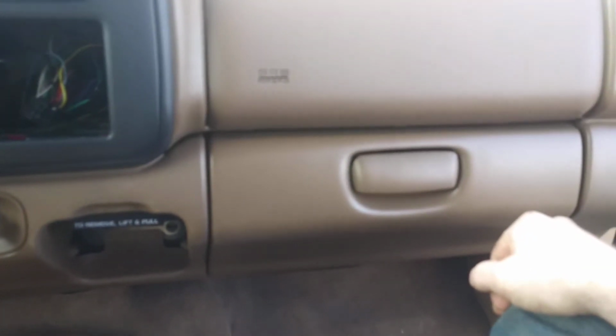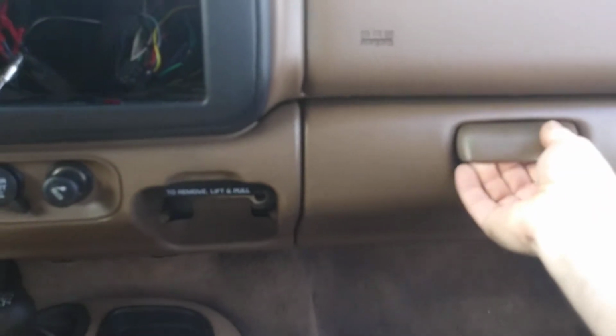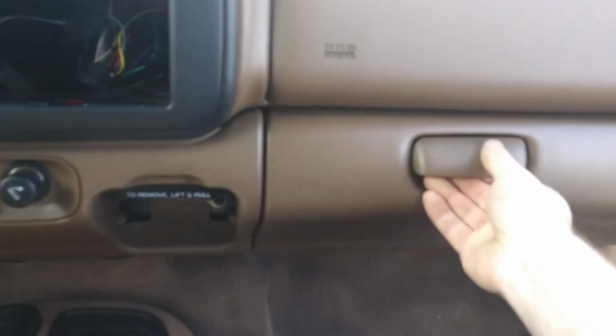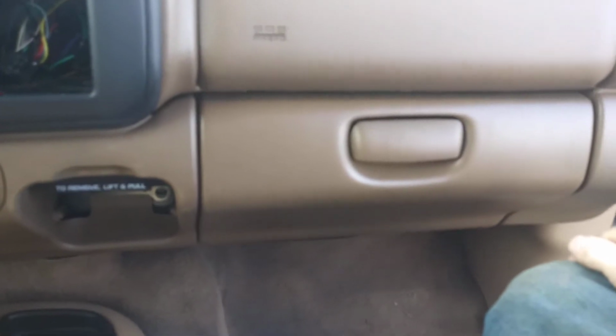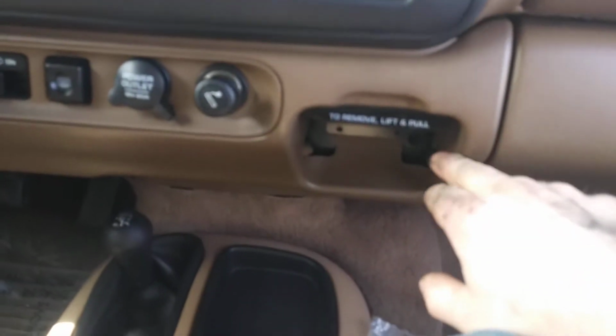I don't know if it wore out and they tied it shut or what. But I'm gonna have to take a look at that. I can't get that thing open, so I don't know what's up with that. I'll check into it. It's missing the ashtray right here too.